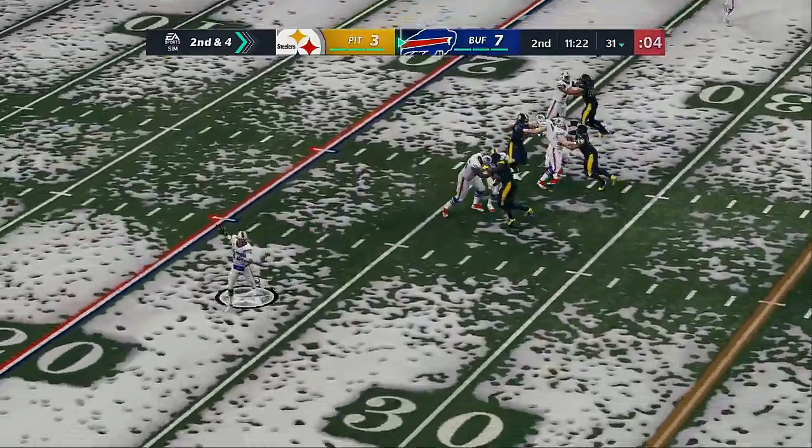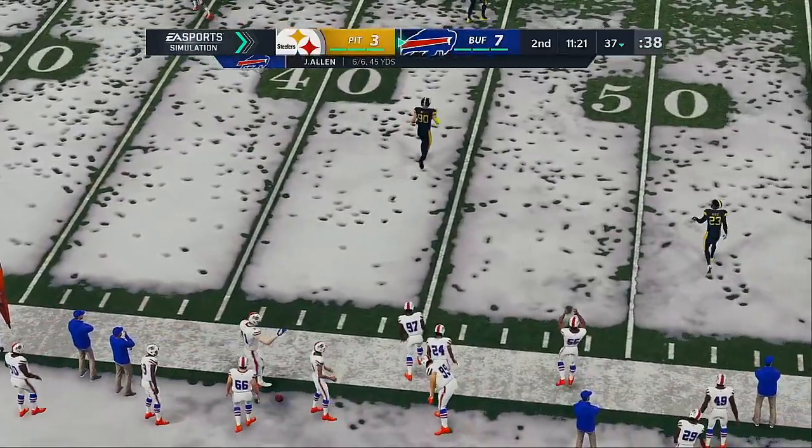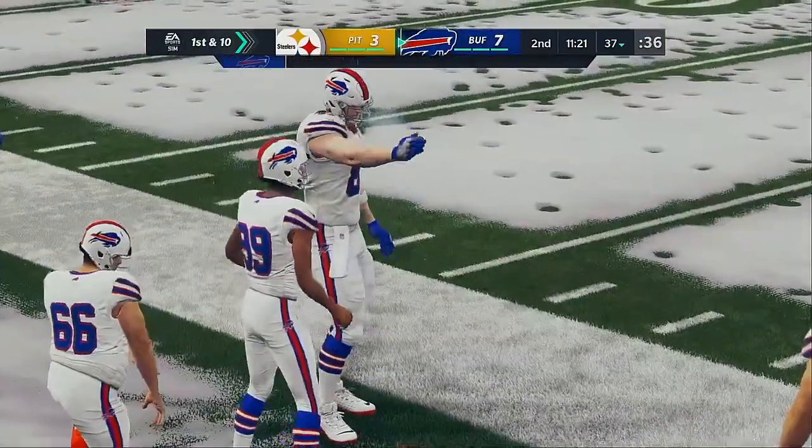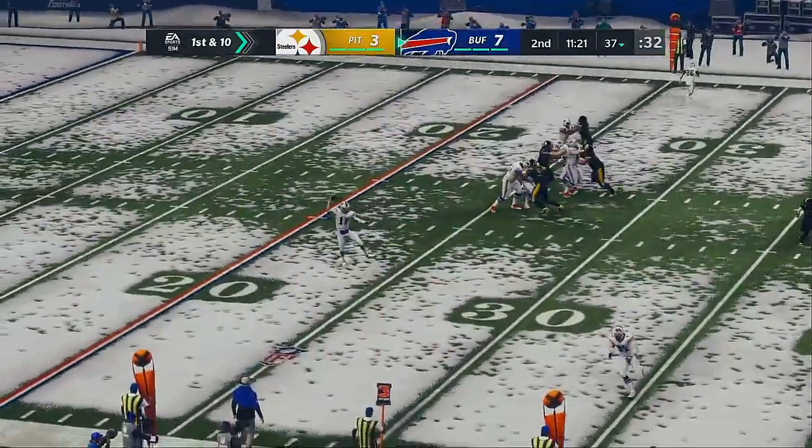Now Allen. Short throw hauled in by Croft. And he gets this up across the 35 before he's out of bounds. 6 yards the pickup, and that's a first down.